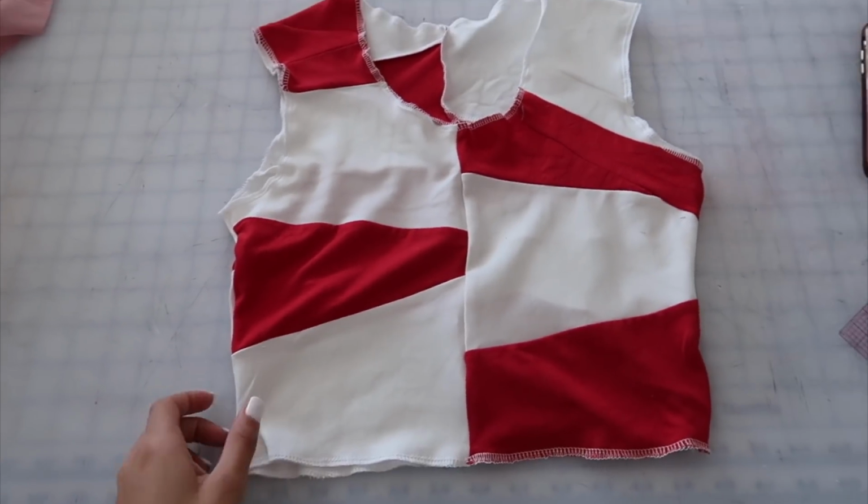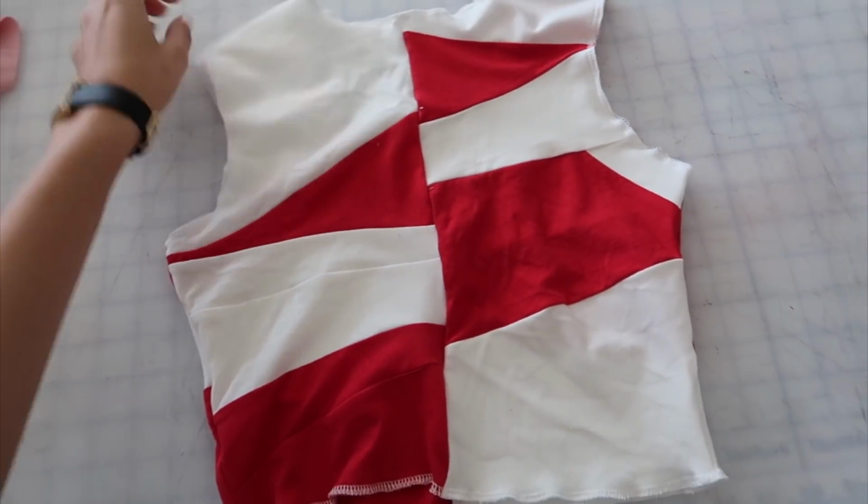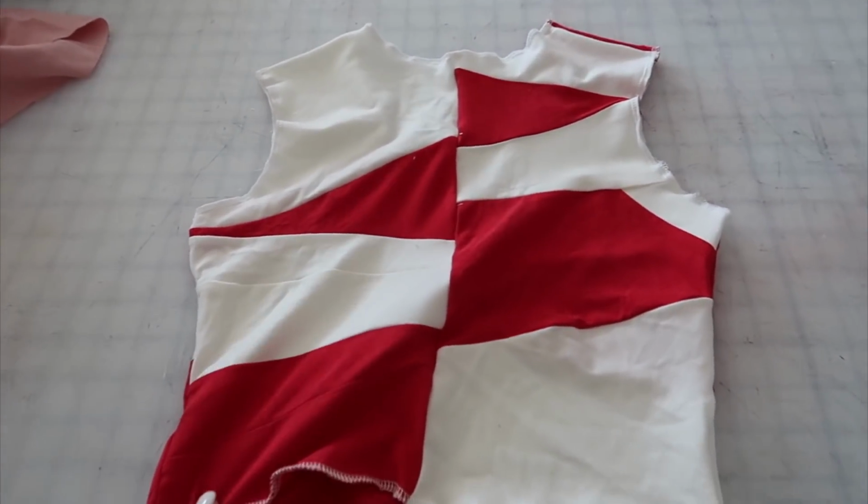So I just finished the first one, which is the white and red one. I'll show you guys really quick. So this is what it looks like on the front, and here is the back. I still have to put the tag on it, but that is what it looks like.